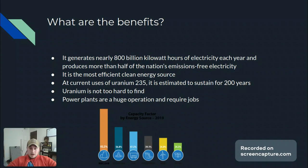This image right here is actually off of a government website. This is a capacity factor. Essentially, if countries, the world, were to invest their economic systems, how much power you could generate through nuclear way outdoes any form of energy, not even just emissions free, because you can see fossil fuels, which is the next one over, is not even close. It's the next best thing, and it's our main power source right now. But nuclear would way outperform it if it were to be invested into.